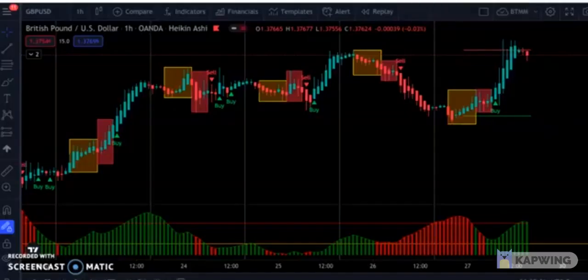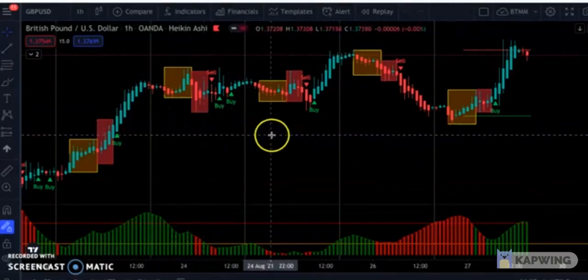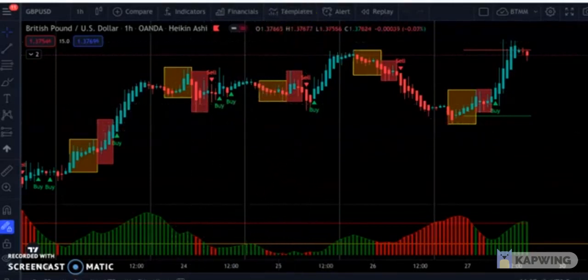I basically trade what's known as the market maker method. I try to anticipate everything that the banks do. My team and I created this indicator to help us anticipate certain events and fake outs, because the banks love to do fake outs and make people go in one direction while they go in the other direction. So yeah, I started on the 24th.